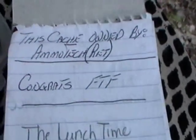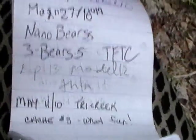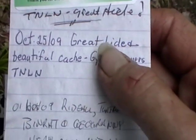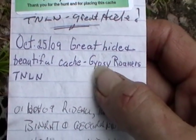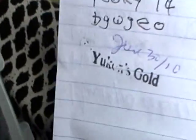this cache is owned by Ammotech RET. Congrats, FTF. And look at all these people that have written in here. Well, all right. I need to get a pen. I'm going to write in this, and I'm going to leave something in it too. Oh, look, here's the pathway to it. Isn't that perfect?